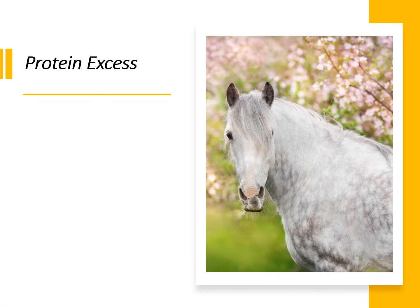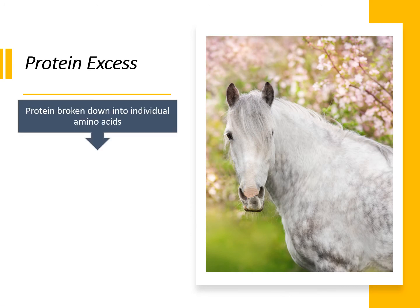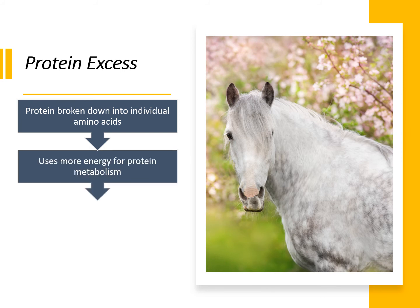When there is excess protein in the diet, the excess is broken down into the individual amino acids, a process which requires the use of energy. So if you have a horse with too much protein in its diet, it's going to use up some of its energy reserves just in protein metabolism. That's an energy expense.